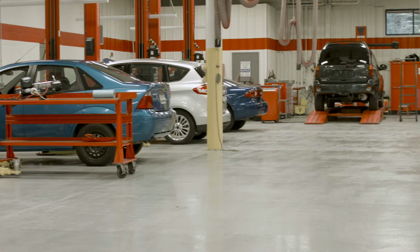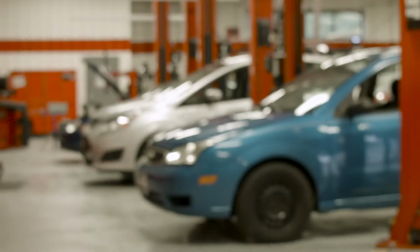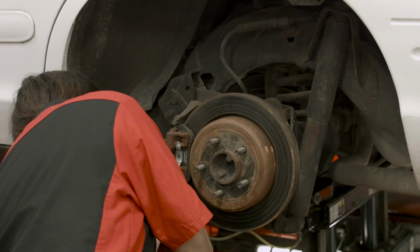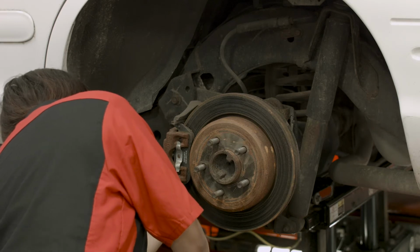Welcome to the Auto Lab. As you can see behind me, it's modeled after a real shop and real world environment. You'll be assigned to a bay, and that bay has a vehicle in it as well as a toolbox. The toolbox has all the tools that you'll need to do the job here at CTS.